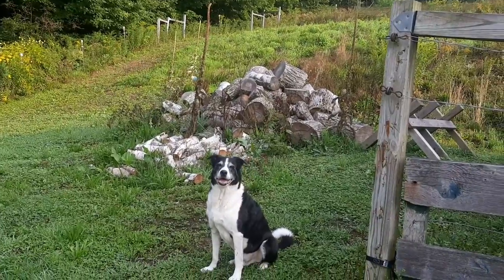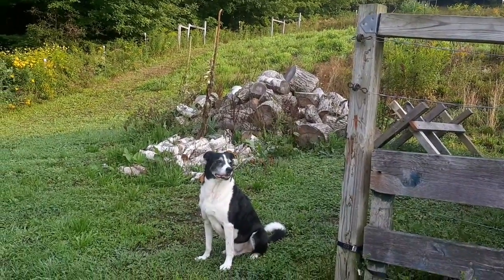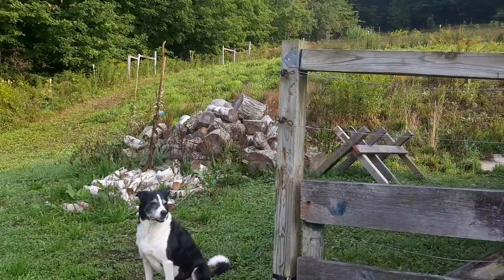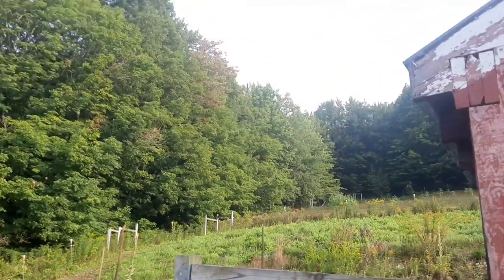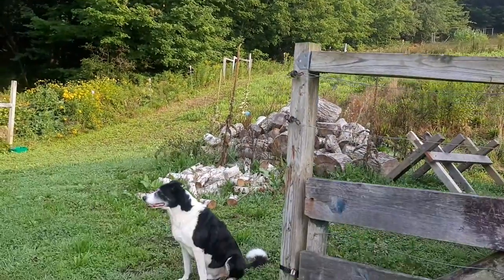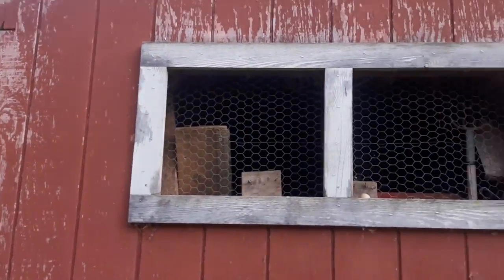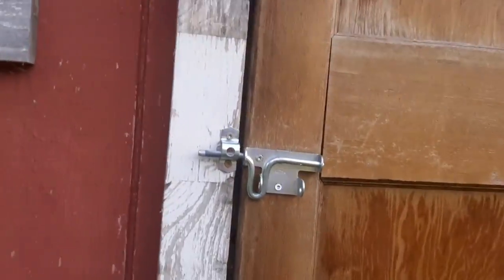Well, it's been a little over one calendar week since our Issa Brown started laying. She's now a little over 18 weeks old. It's pretty early in the morning. Probably hear the roosters crowing. So we're gonna go ahead and look in the coop and see if she's laid any more eggs.